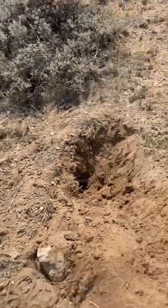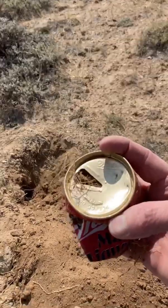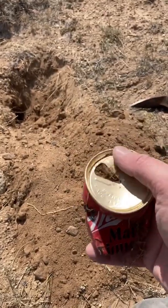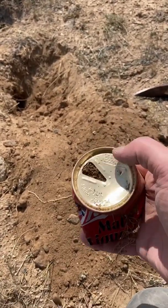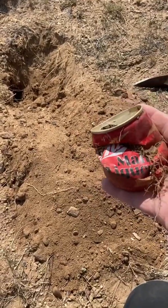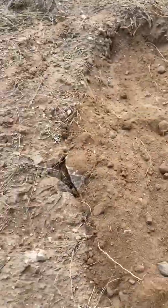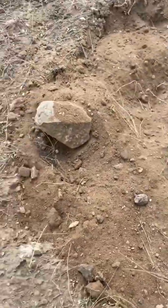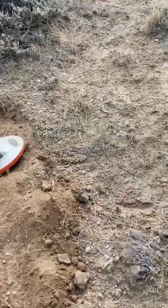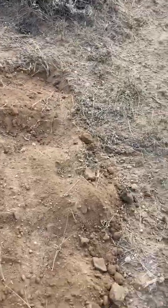Now let's see what we got. It's a malt liquor can. Oh, it's pretty old. I don't know, maybe somebody can tell me when they stopped doing that. Get that back in there. Well, here I am. I'll fill it up before I run the detector back over it. Let's see. Yeah, we got it. It's a big target, but it picked it up, and that's pretty far down there.